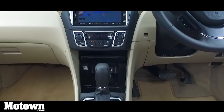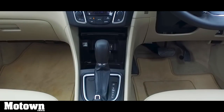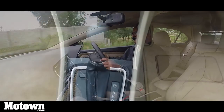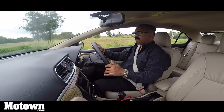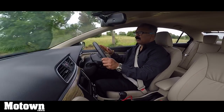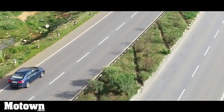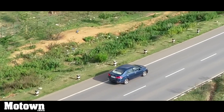Unlike other automatic transmissions, this doesn't have what's known as a manual mode in which you can shift to manual 1, 2, 3, 4. Rather, it has something known as 2 and L. Now L is the low gear where, when you are going uphill, you can shift to L and at a steady RPM you can climb. 2 is of course the second gear, and that's when you want to go at a speed of around 40-50 at a particular RPM.